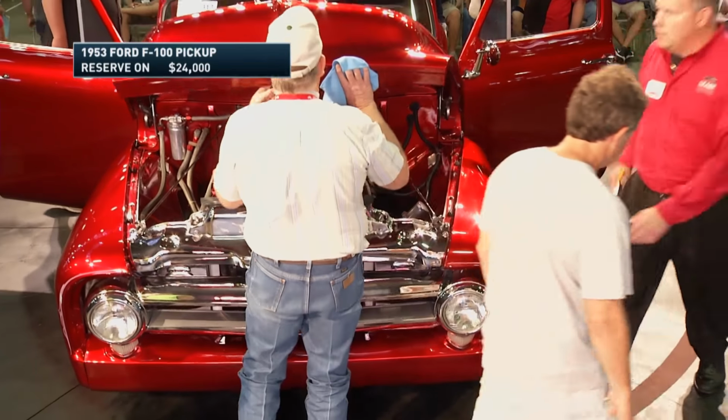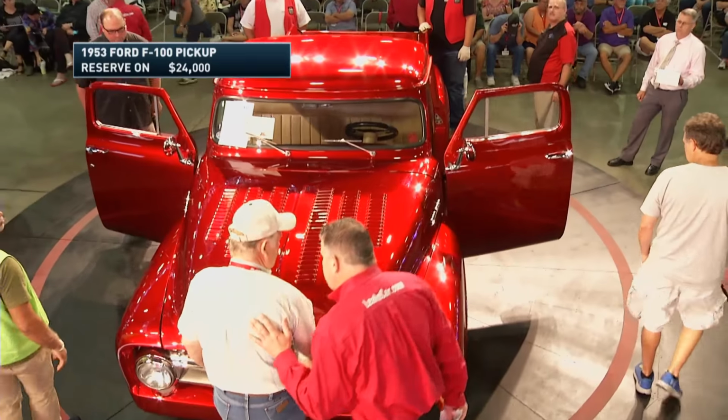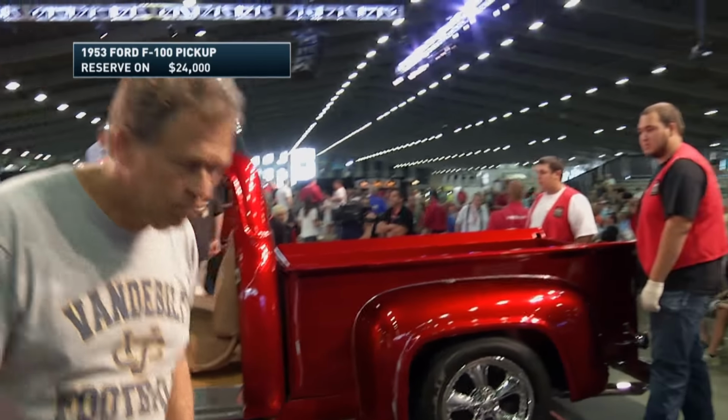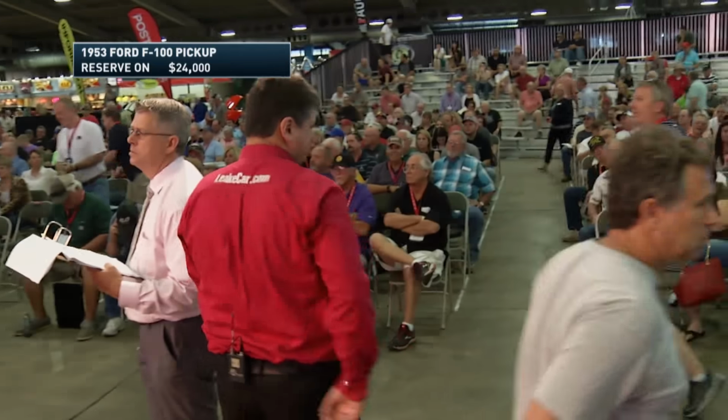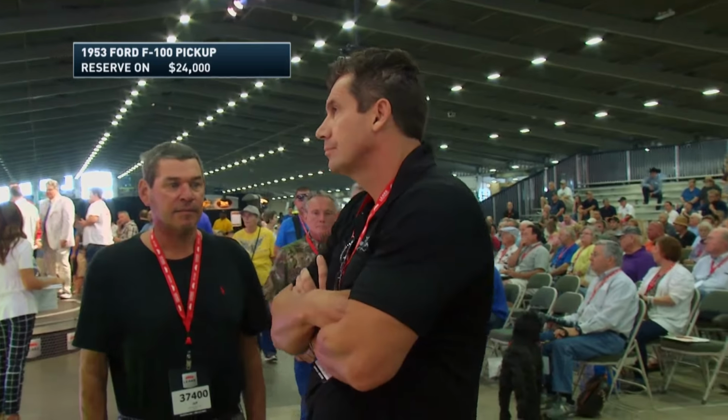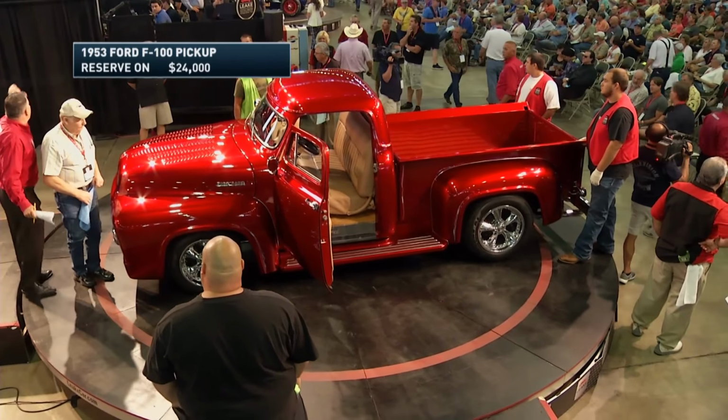At the front of the truck, you can see seller ambassador Kenny Garmin is going to do his job, convince the owner to lift his reserve. 24.5. Let's do it now. 24.5. Let's buy this beautiful truck. $24,500 going twice. 24,000. Kenny, they want to know if the reserve's off.